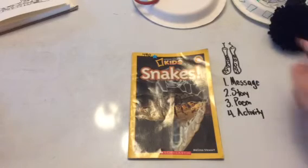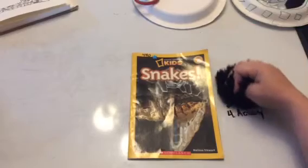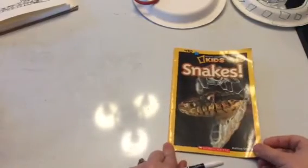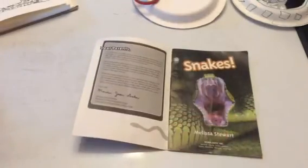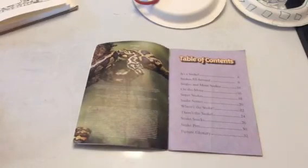These are my snake guys. They make 11. So now I'm going to have a story, a poem, and an activity just for you. Snakes. And there's a reason for this book. You will find out later why I picked a snake-themed day today. Snakes by Melissa Stewart.